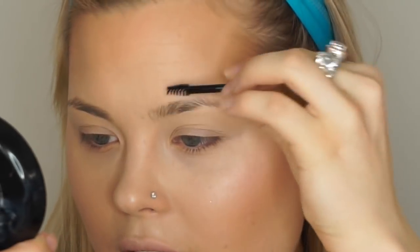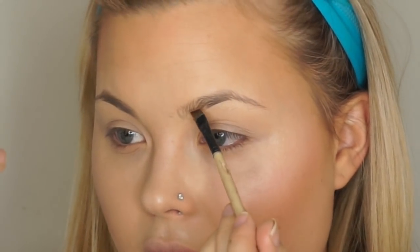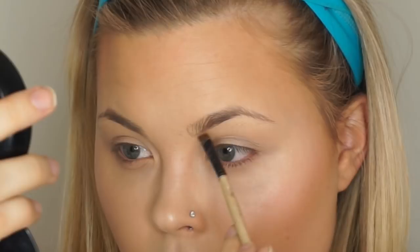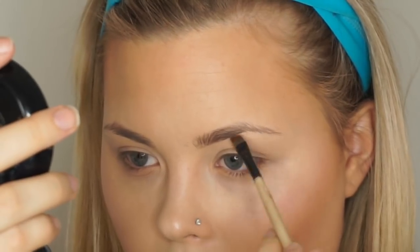Since we are doing such a natural, beautiful look, I'm going to be using a powder brow product. When you use a pomade, it can get very sharp, clean, and dramatic very quickly. So to keep it really natural, I'm just going to start brushing my brows up and into place. And then I'm going to take my little brow powder and a little angled brush, and we're going to start giving our brows a little bit of color. And I'm just flicking the product through to have a very natural look.